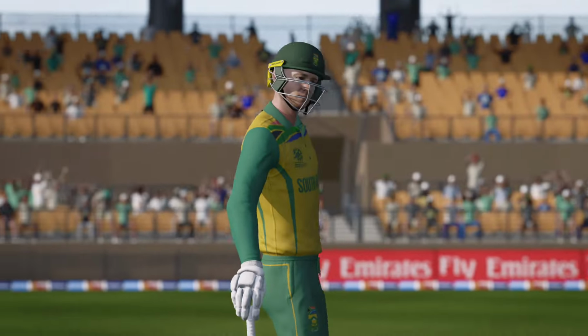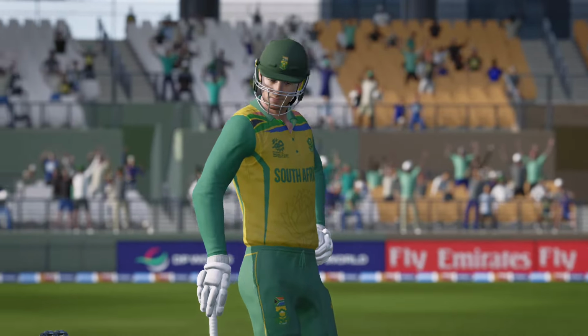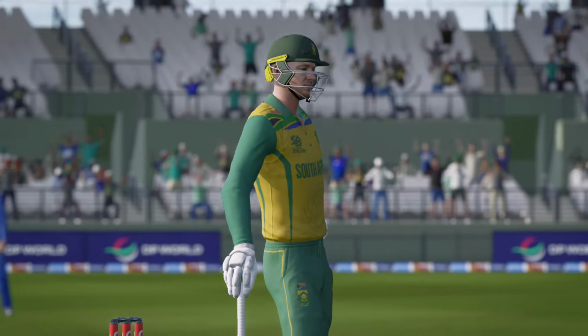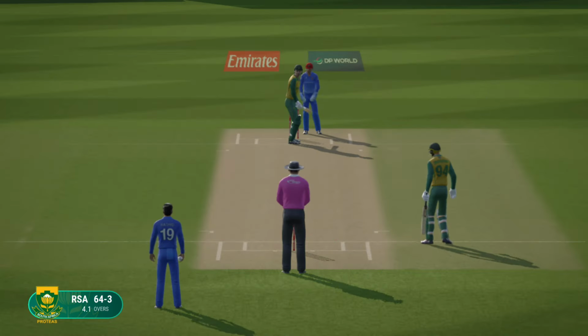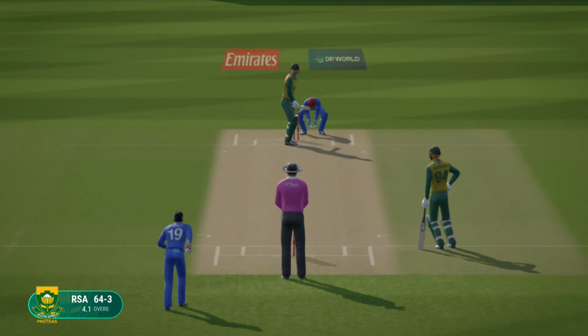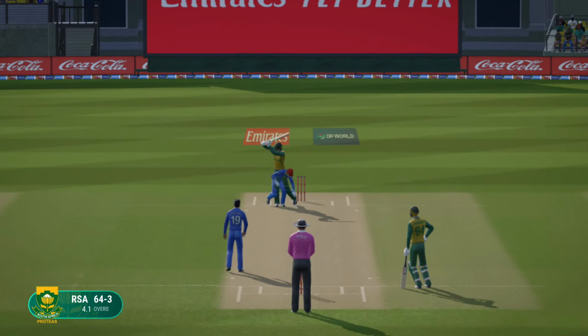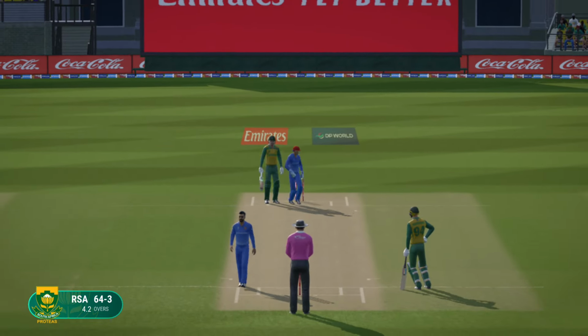Barely seemed to hit that. Brilliant shot, got it up and over, all the way for 6. Khan shouldn't be too worried about that last ball. They've got them playing their shots. Just need to tighten their areas now. Not the ideal way of handling that ball.